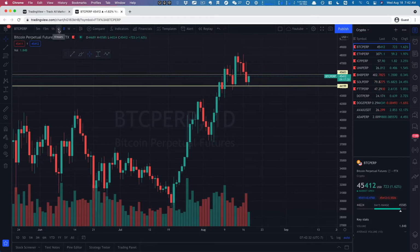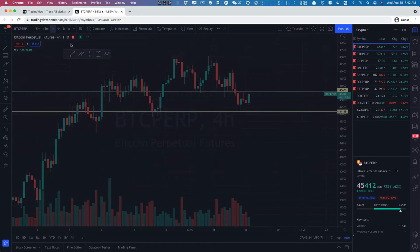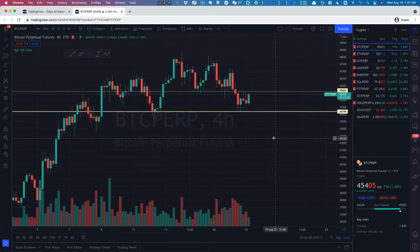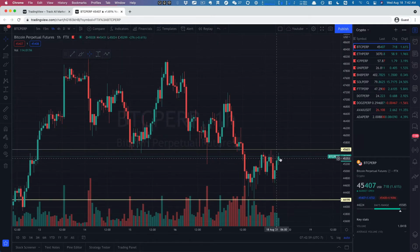All right, let's dive into the smaller time frame, at 1 hour or 4 hour. Let's look for whether there are really opportunities to make a trade. Right now, as we were saying, a nice bounce back from 44,000, and we're hitting the ceiling at 45,000. Maybe not a lot of opportunity right now. Even at the hourly time frame, I don't know. I would probably wait until a nice breakout.